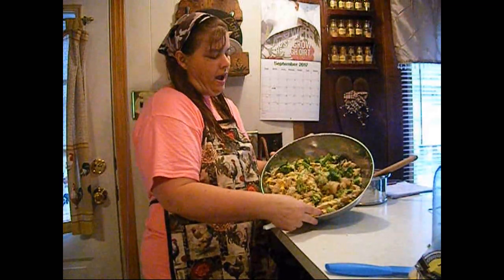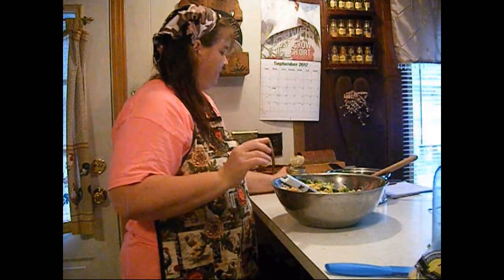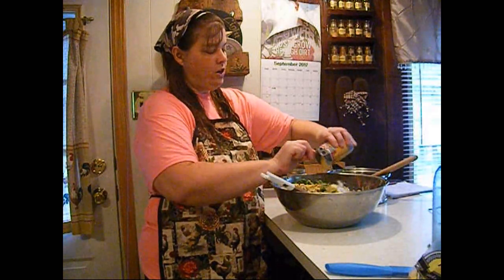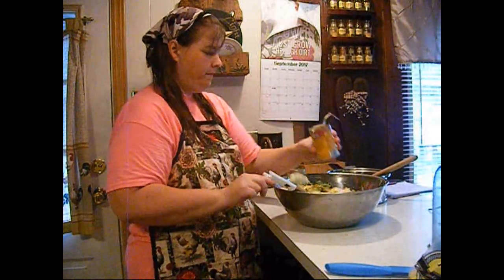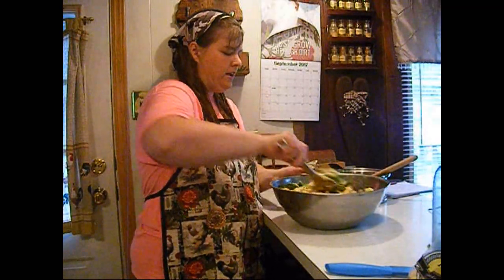Now, some people like it drier. Now, I think I need a little more cream soup, so I'm going to add the 2 cans. But that is your preference. That is totally your preference, because we're going to put some breadcrumbs on the top as well. And all we got to do is stir it up really good.